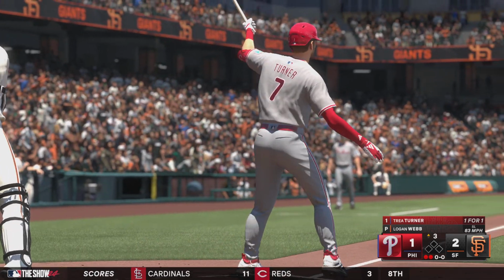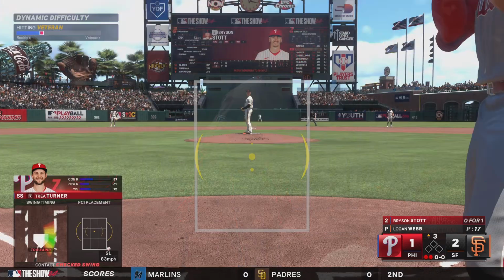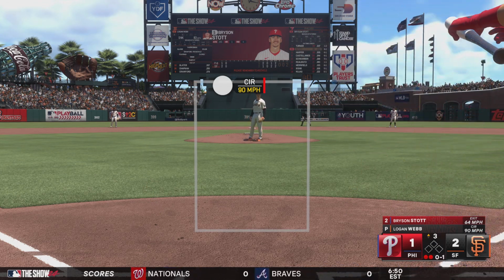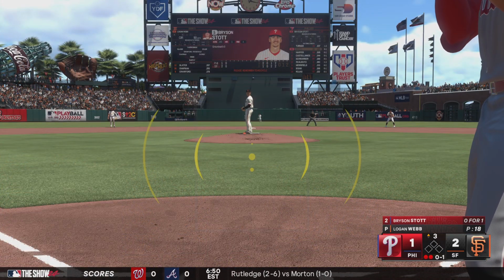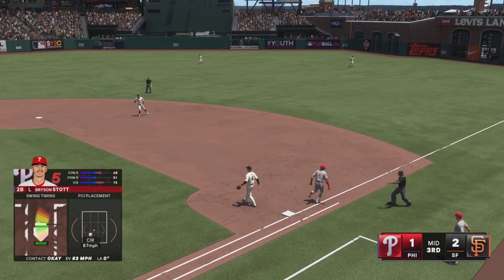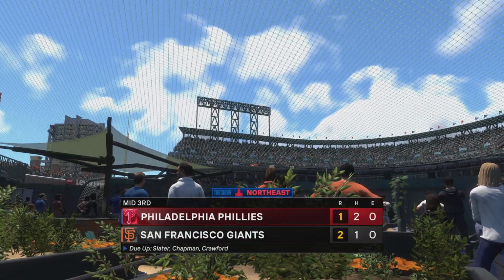And down on strikes. 2 gone. This is Bryson Stott. 0 for 1 so far. Bryson Stott. On the ground, right side. Sends it to Flores, and it's a 1-2-3 inning. Down quickly go the Phillies. They're down 2-1.